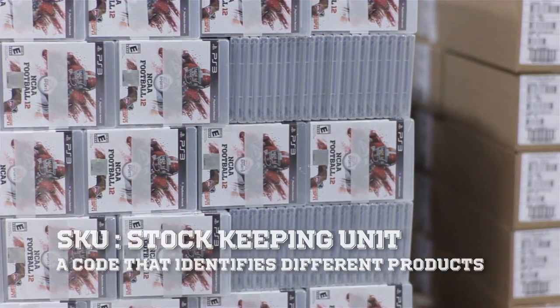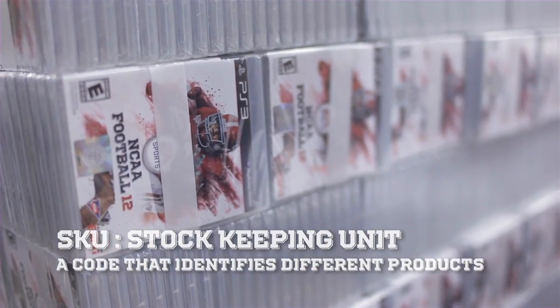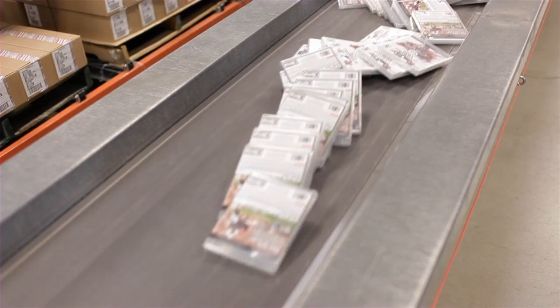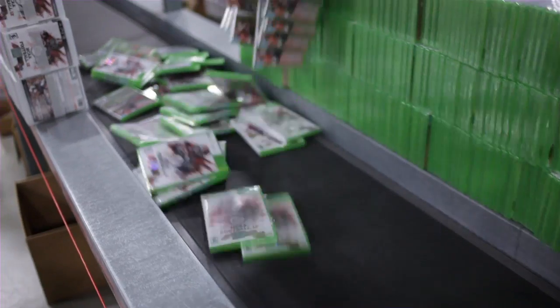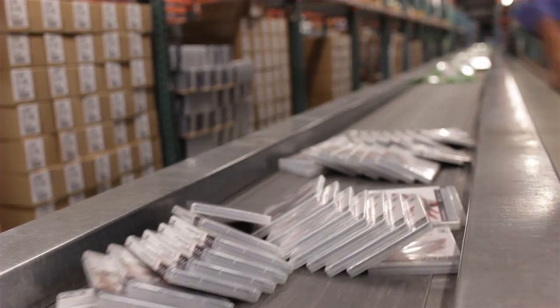So what you see here is where all our SKUs are stored. This is what's called a pick module. So we house about 7,500 units of a SKU in each location. What happens is we take all that product and we place that onto the belt. Because what we're trying to do is get all that product into one, basically, pile.